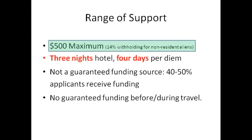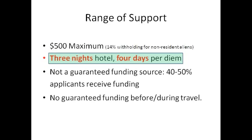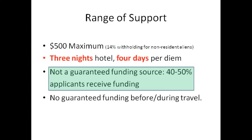For non-resident aliens, 14% of travel grant funding will be withheld for federal tax purposes. The GPSC travel grants support a maximum of 3 nights hotel stay and 4 days per diem. Please note that the GPSC travel grants are not a guaranteed source of funding. Since the 2009-2010 fiscal year, the funding rate has been between 40 to 50% of all the applications received.